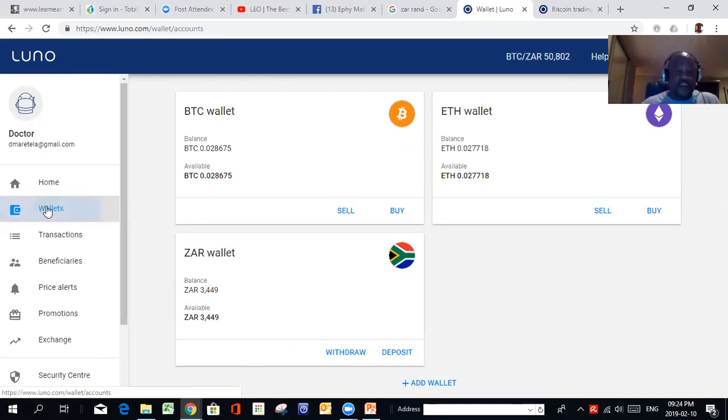Anyway, coming back to what we're talking about, the BTC wallet will show you the balance of your Bitcoin. That's your Bitcoin wallet. And ZAR is your money wallet. So you are transferring money from Rand to BTC. When you put money from the bank, it will show here. And then from here, you must take it and put it here. That's what we mean by exchanging it.